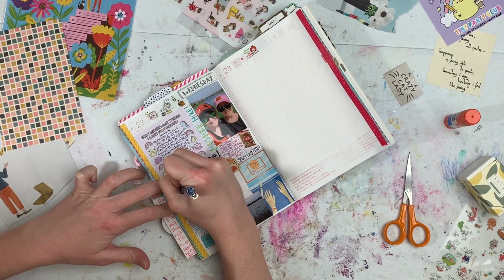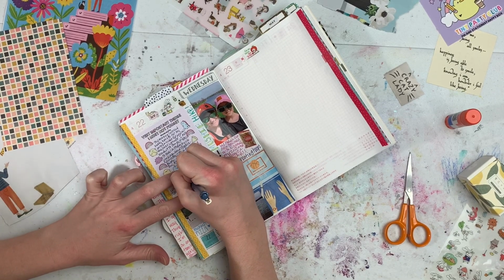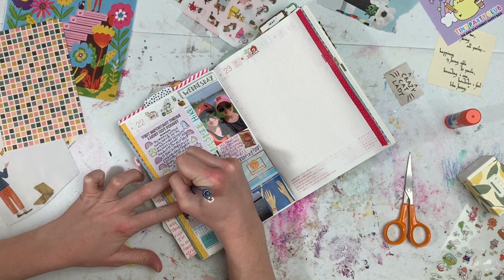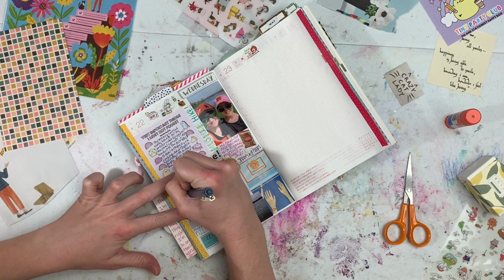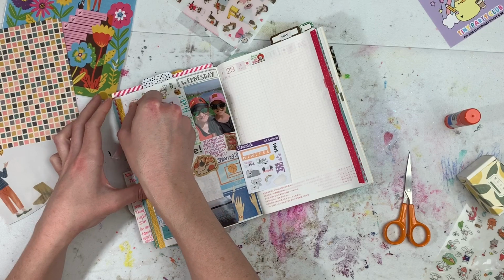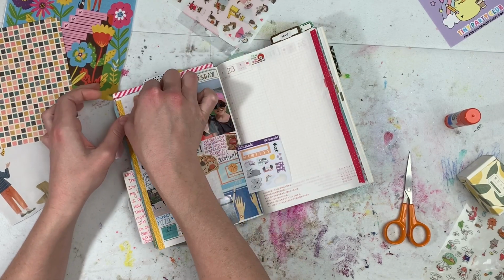But Michael makes the best homemade pizza on the grill, and he made that the other night, so we were having that for leftovers. So I put Gertie with the pizza on there. And oh man, I think that's just about it. Finishing up some of my stickers.